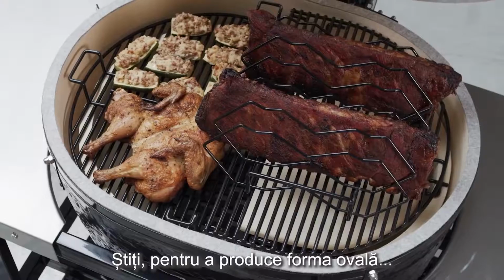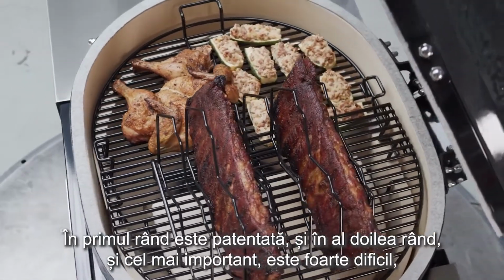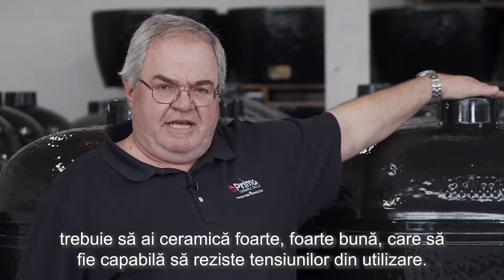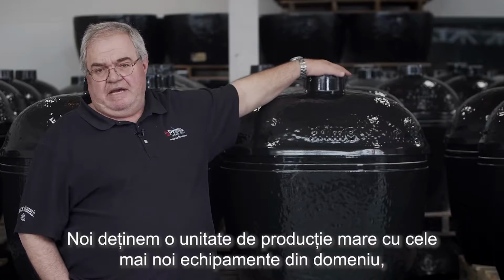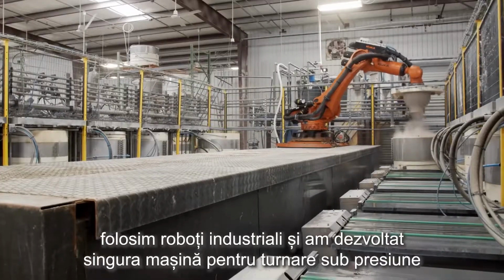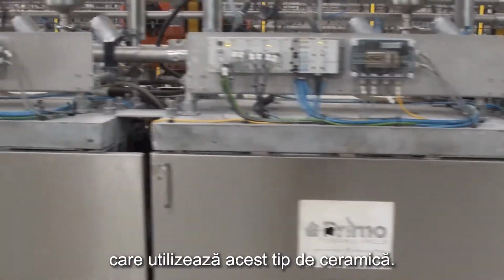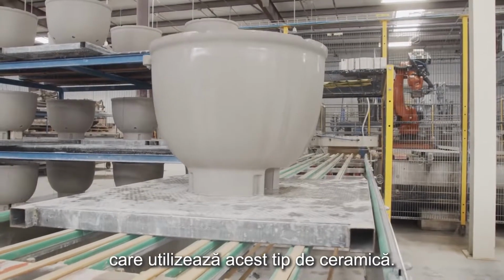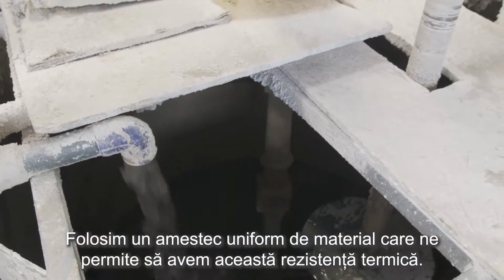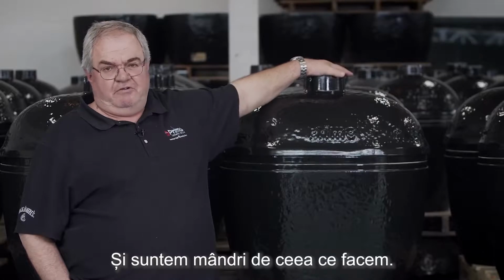To make the oval shape is, first of all, patented, and second, and most important, very difficult. You have to have really good ceramics to be able to stand the stress of using it. We have a big facility with state-of-the-art equipment. We are using robotics. We have developed the only pressure casting machine in the world used on this kind of ceramics. We are using a completely uniform ceramic mix that allows us to withstand thermal shock stress without cracking. And we are proud of what we do.